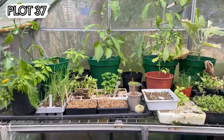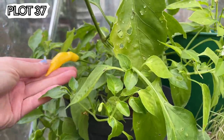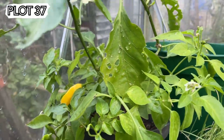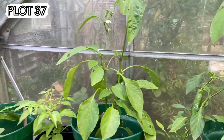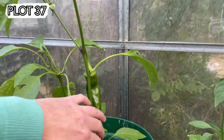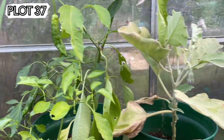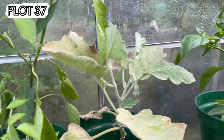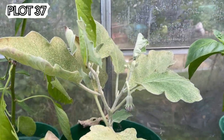So this is what we've got going on in here at the moment. We have very, very few hot lemon chilies, which is a shame, but we have been eating them and they are fabulous. So even just having a couple is better than none. A couple of peppers and things coming along. This aubergine has only just decided it's going to start flowering, which, I'm sorry, mate, is just too little too late.